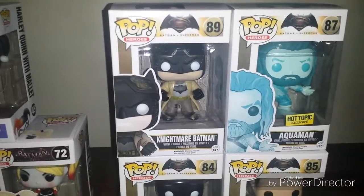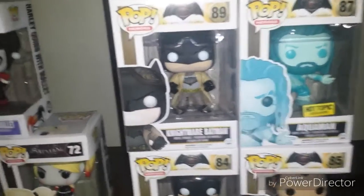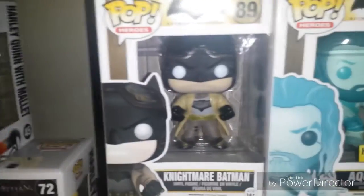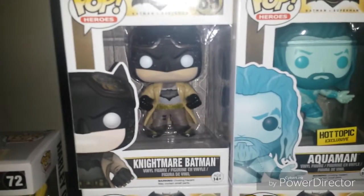I got Nightmare Batman. This arrived in the mail earlier than expected. Definitely a cool looking Pop. The sand detail on it and everything, it's pretty great. And I cannot wait to see what that scene is all about in the movie.